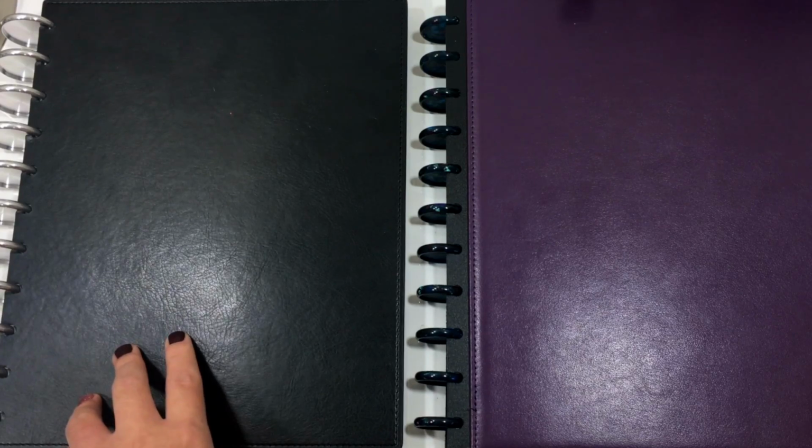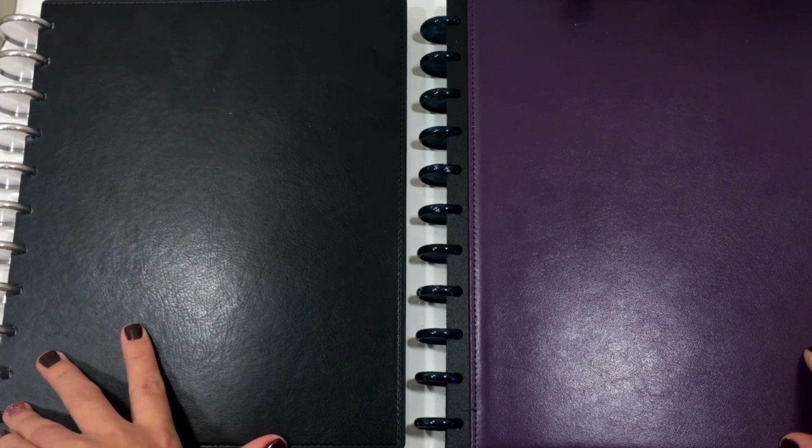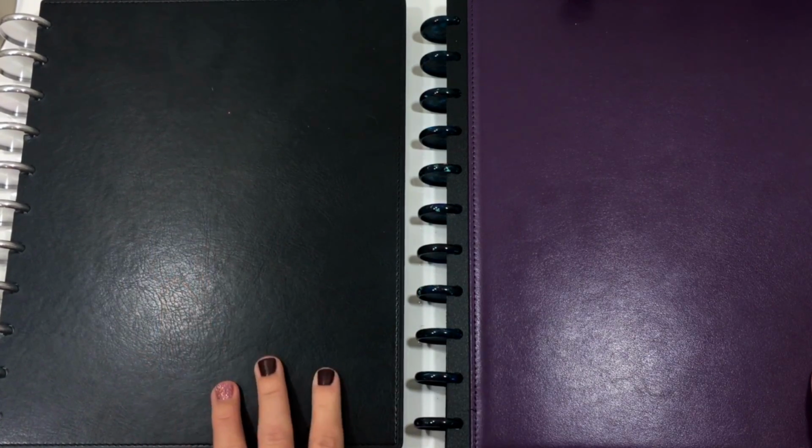So, I really hope that you enjoyed these notebooks. I hope that you will think about purchasing them. I understand that it's an investment at first, but I feel like it's a wise investment, especially if you're planning on going to college and then even grad school after that. I feel like these notebooks are hands down the best notebooks that I've tried, and I've tried a lot.